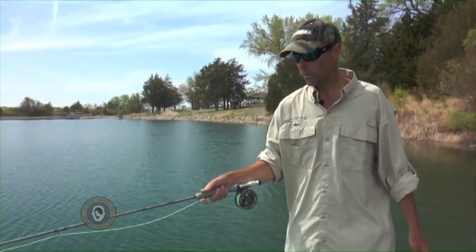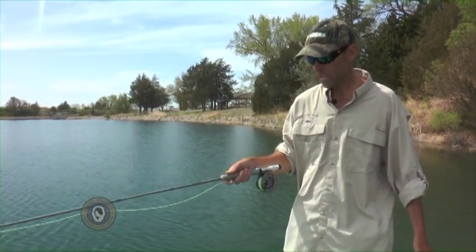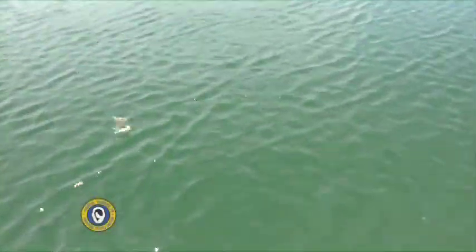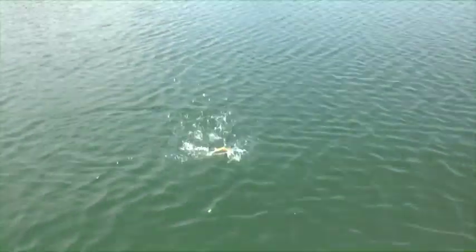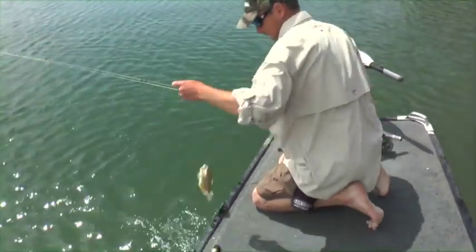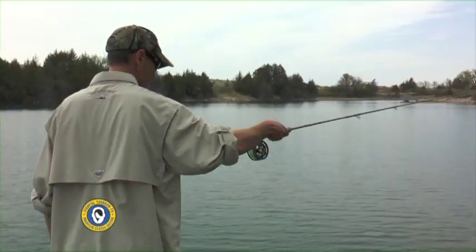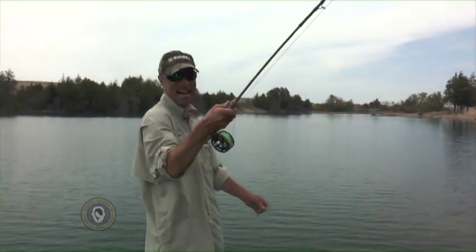It's like ice fishing meets traditional fishing. And that's really handy. Got that one. There we go, there's a good sized crappie. Oh, maybe not as big as he looked. That's a pretty white one though, look at that one. And he swallowed that thing. Come here, fish. Look at that white crappie.